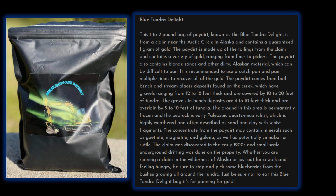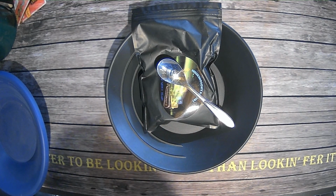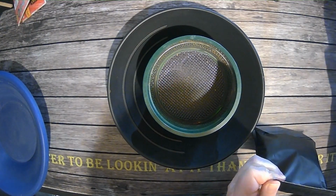It tells you the gold ranges from fines to pickers, which is great. We're going to be classifying shortly. And it also goes on to tell you not to eat the pay dirt, which is kind of a no-brainer if you ask me. Well, guess we won't be needing this today. Anyways, we'll grab our 10 mesh classifier, crack this puppy open, see what's inside.